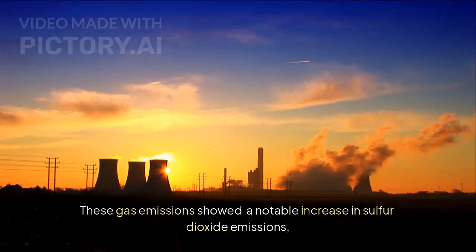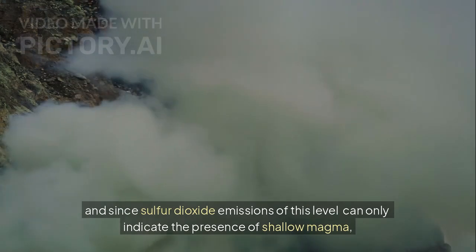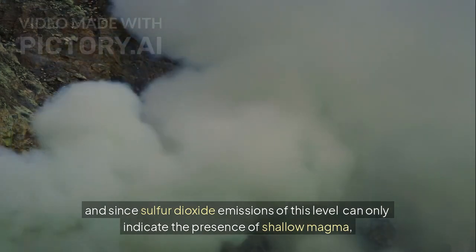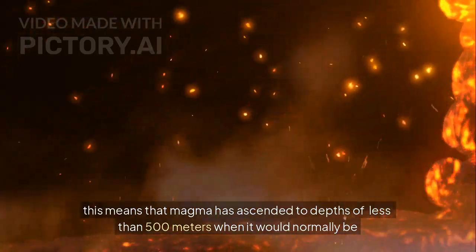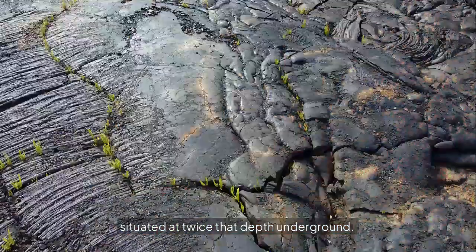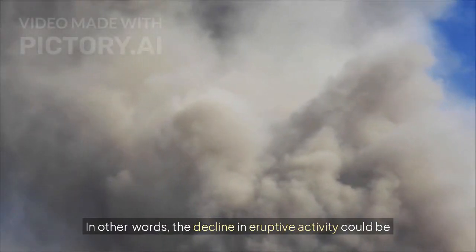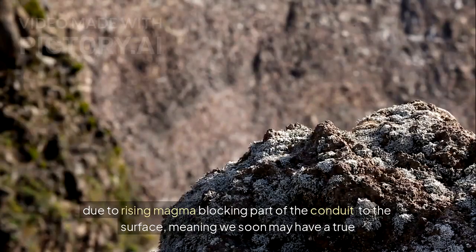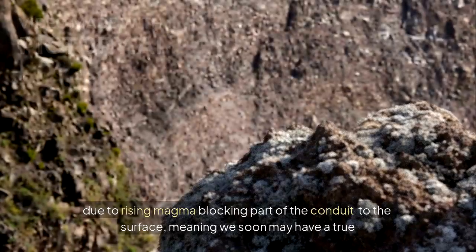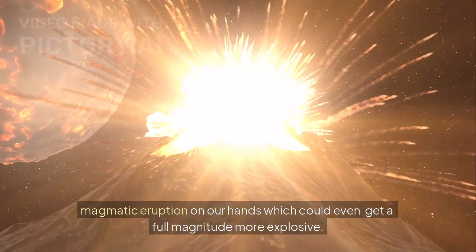These gas emissions showed a notable increase in sulfur dioxide emissions, possible magmatic eruption, and since sulfur dioxide emissions of this level can only indicate the presence of shallow magma, this means that magma has ascended to depths of less than 500 meters when it would normally be situated at twice that depth underground. In other words, the decline in eruptive activity could be due to rising magma blocking part of the conduit to the surface, meaning we soon may have a true magmatic eruption on our hands, which could even get a full magnitude more explosive.